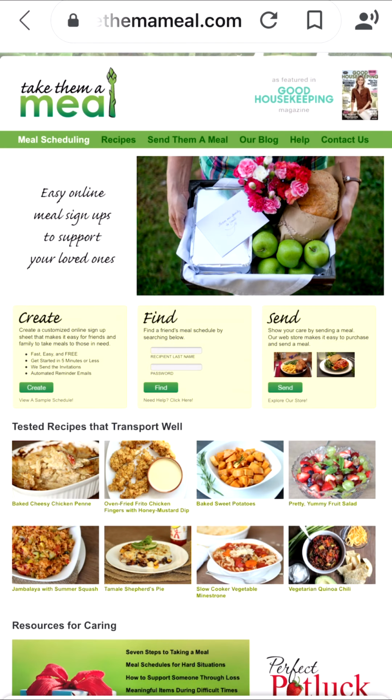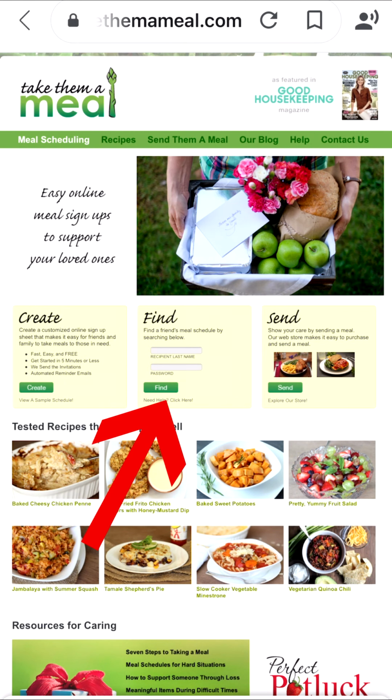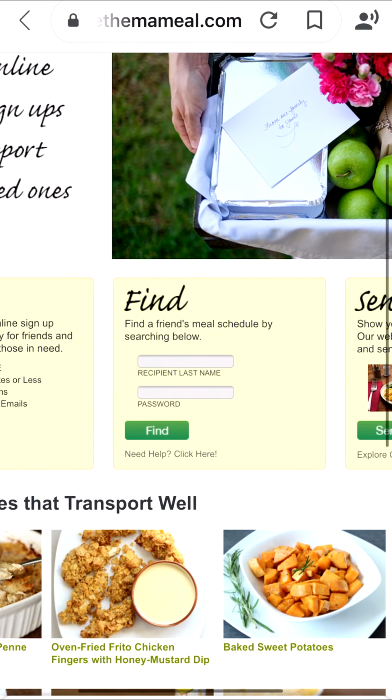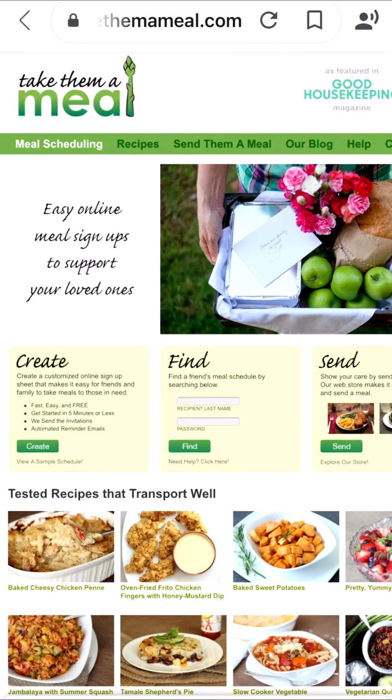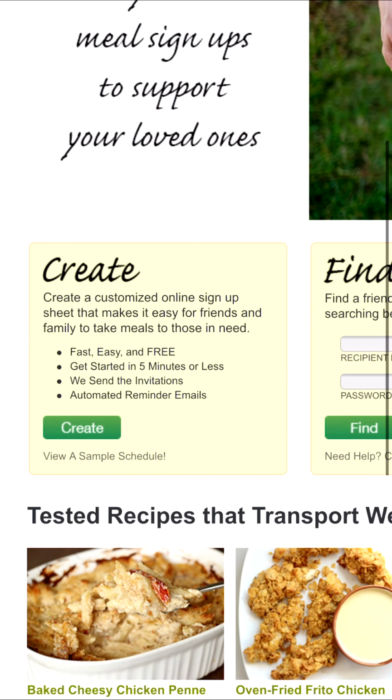But you can see there in the middle, there's 3 yellow boxes. If you click on the send one, then send them a meal. And that's a little on the spendy side, but you certainly are getting a service that is worth the time and money. Then in the middle, find is just for if you are looking for one. It says here to look for the recipient's last name, and then you'd have to have a password. But what we're going to do here is create one. So see the green button there, you're going to hit that.